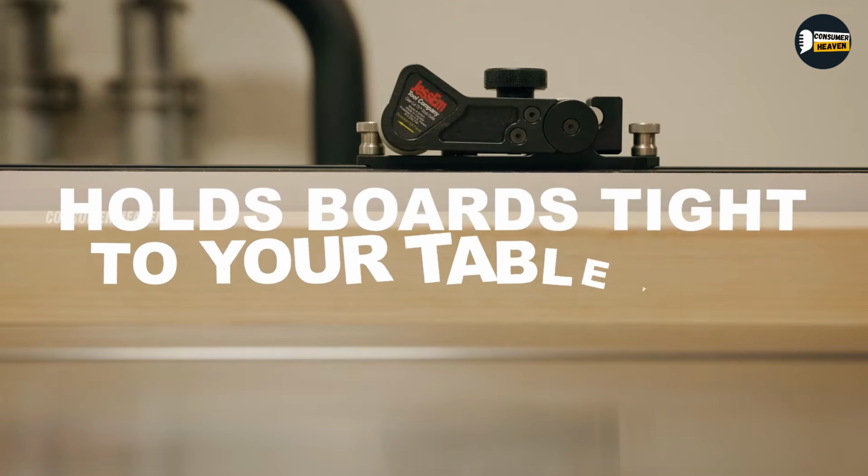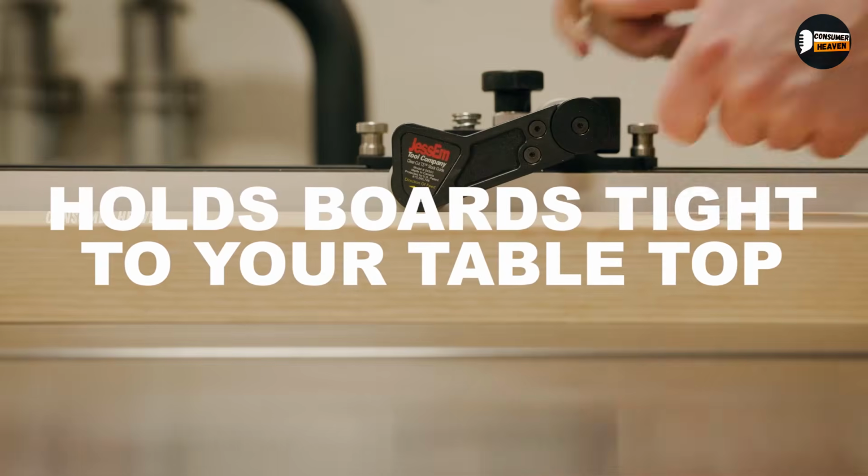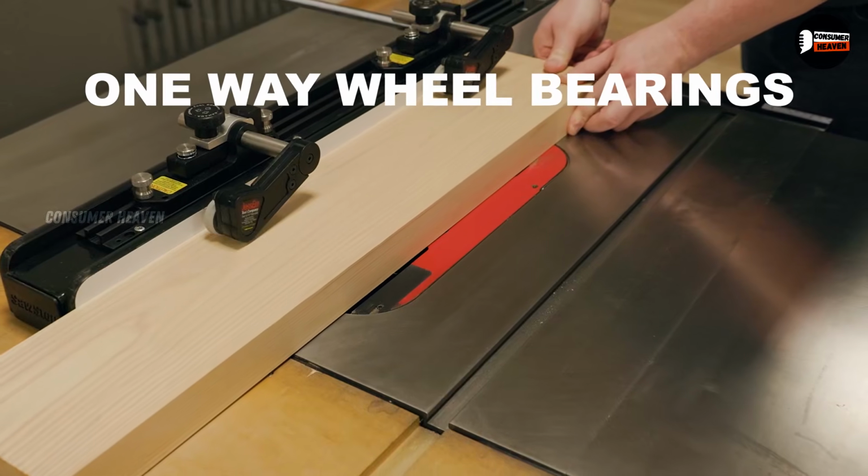They make long rip cuts easier. They enhance overall cutting control. They help maintain consistent feed pressure.